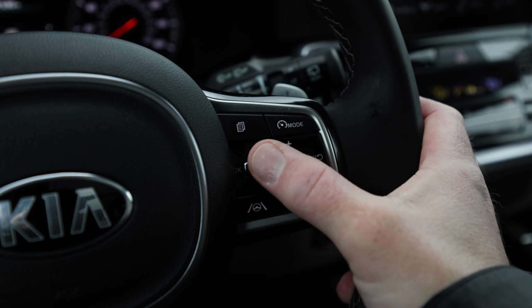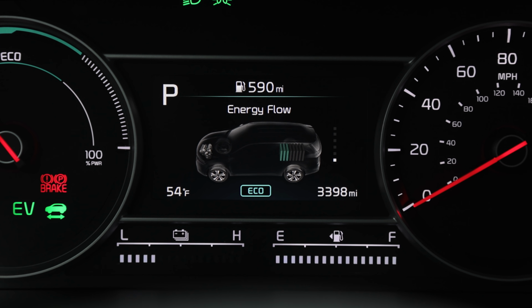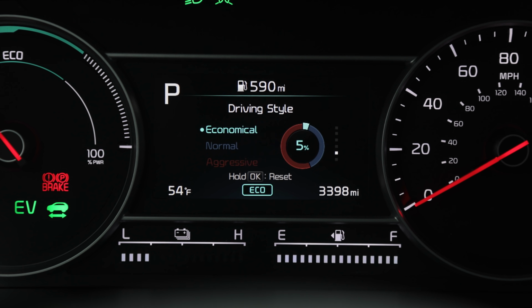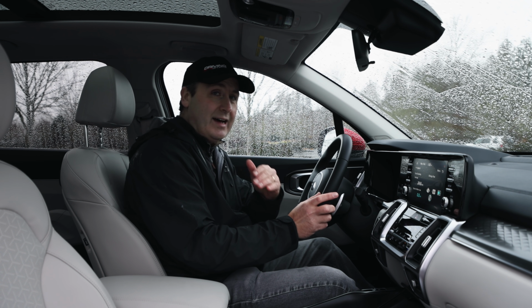It has buttons to help me navigate between all my little info screens here, which is kind of cool. Covers my driving style, whether I'm aggressive, normal, or economical. And also I can see my energy flow, because this is, of course, a hybrid.